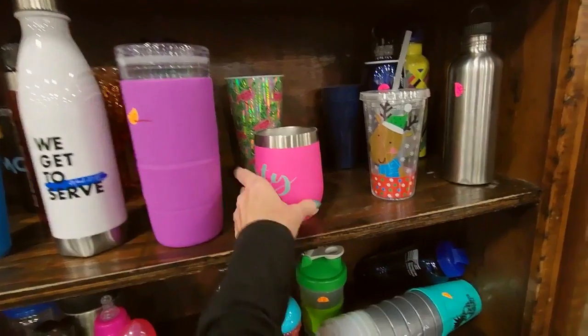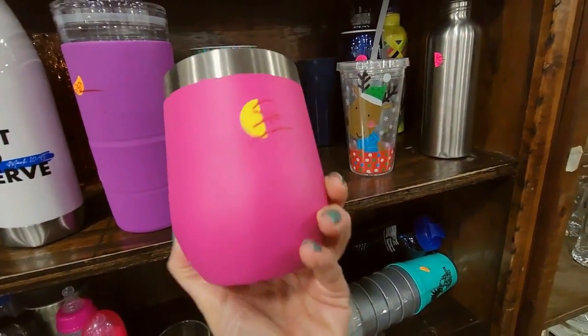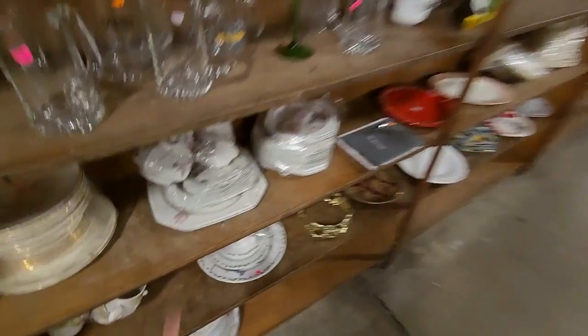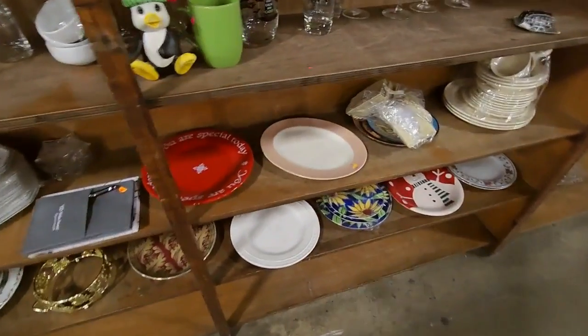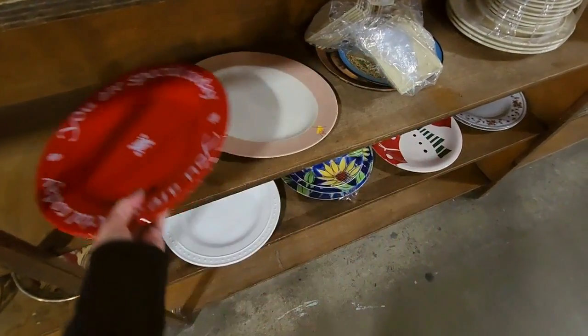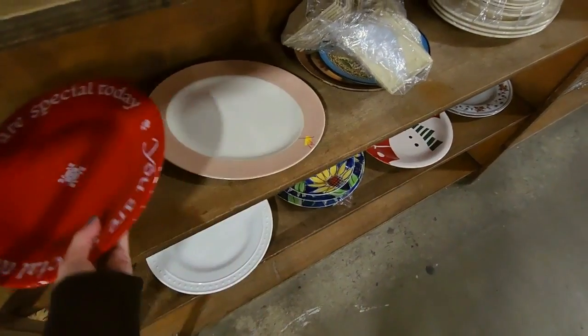One for when you're 40, a little stemless wine stainless steel thing. I need to get one for 50. I'll be 50 this year, y'all. I keep mentioning that. I'm excited. I'm looking forward to it. Half a century. I need this plate for when I turn 50. You are special today. I am. I'm excited. Oh, I'm looking forward to it. Can't believe it.